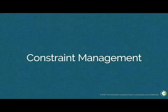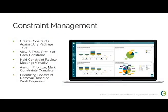Okay, so we talked a little bit about using dashboards to support meetings. One of those meetings is generally centered around managing constraints. A constraint is anything that could potentially be holding up work, like waiting on our approval or not having the appropriate materials or information available to release a work package. As you can imagine, our industry is experiencing some significant disruption and changes to original plans, like resource shortages or delayed equipment and material deliveries.